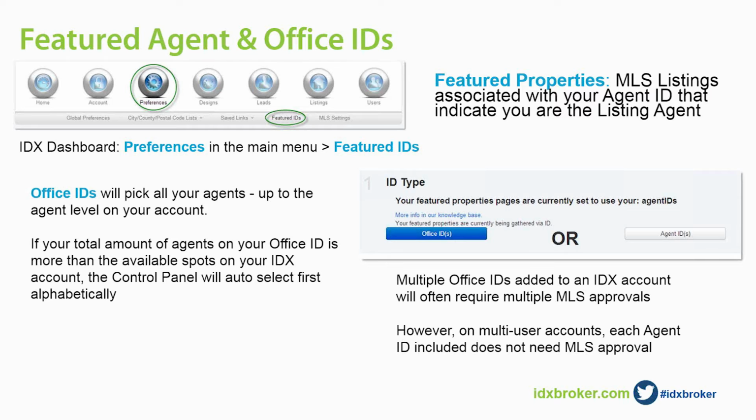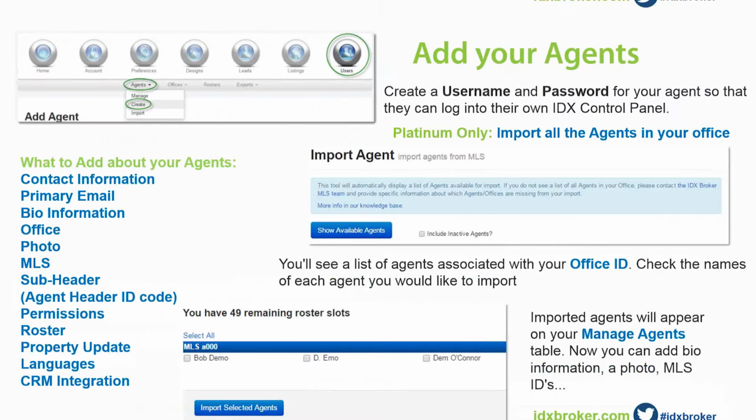There also is a little caveat. Some MLSs don't offer us agent IDs. There's the Toronto Real Estate Board that doesn't, so they don't give us that information. So unfortunately, there's no way to add or know which listings belong to the agents, really. There's only a few that have that restriction, so if you have any questions, just give us a call.